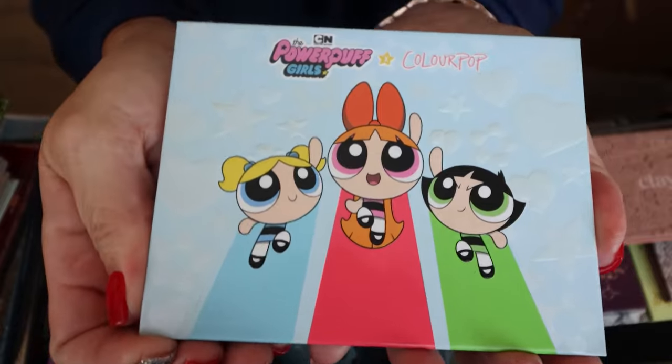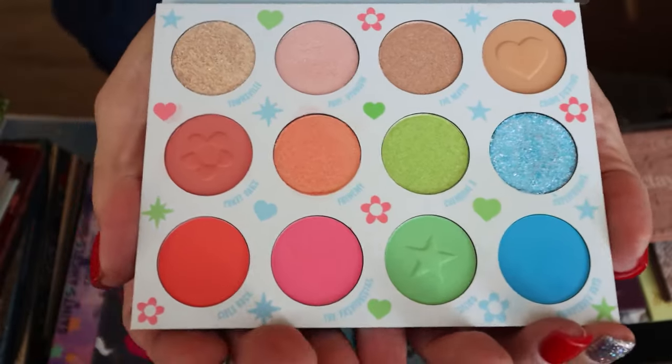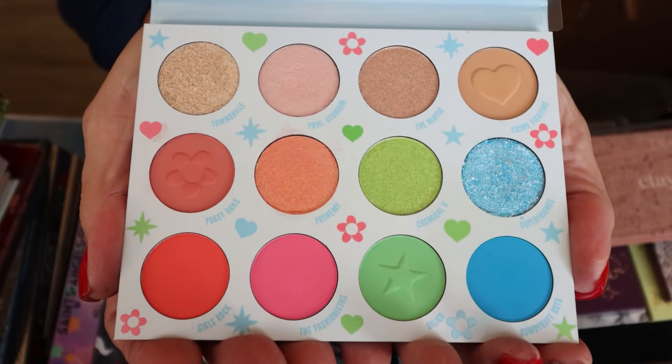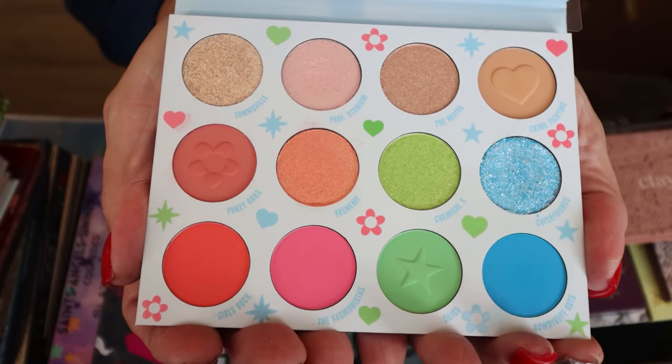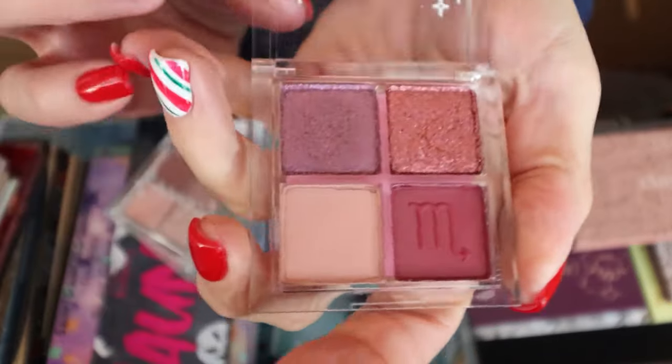I also bought the Powerpuff palette last year. Never used it. Finally got around to using it this year. I liked my look. My issue with this palette is there's no depth. There's no deep matte, and I like having a deep matte. I've used it once. Once is enough. I'm going to declutter. I'm also going to declutter all of my little 4-pan palettes.